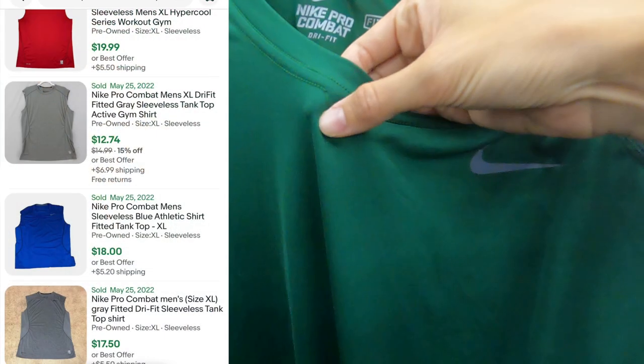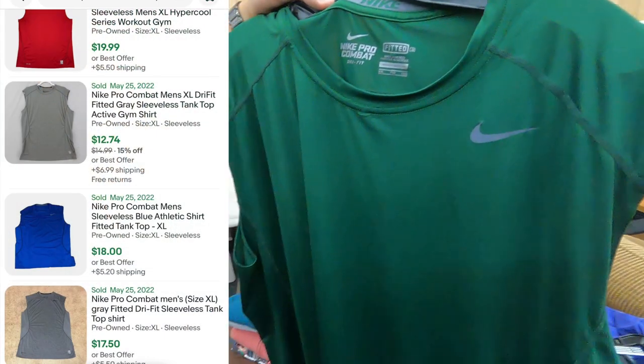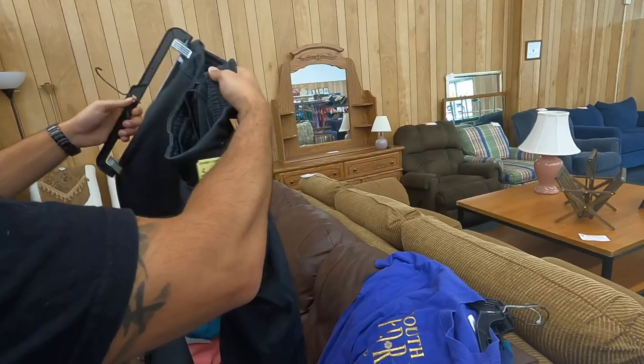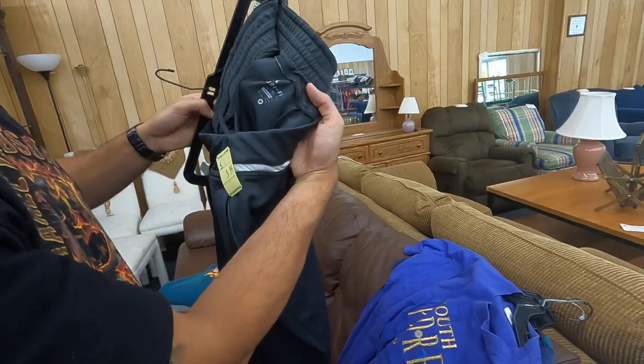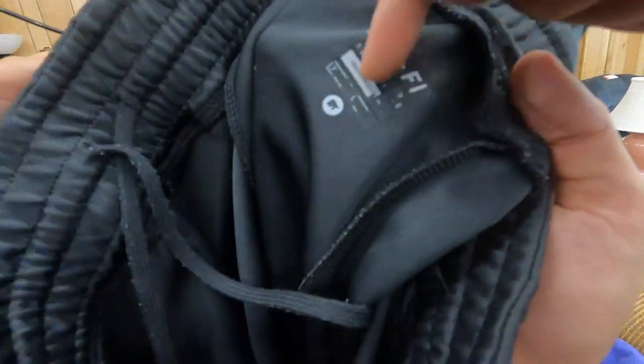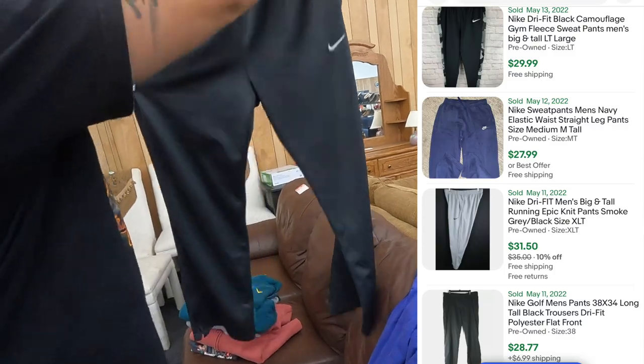We might be able to get like 12. Does have some problems with the stitching though. I don't like that. Okay. $4. They do have the tags, dry fit, large, tall. Ooh, that's a good size, tall. They look clean though. Yeah, that's a yes.